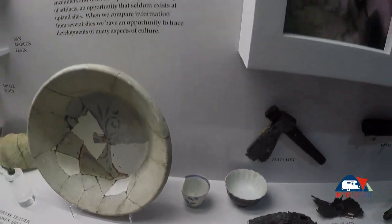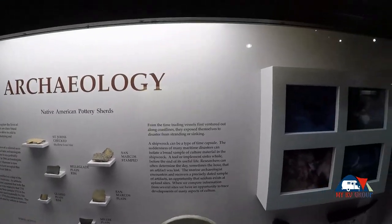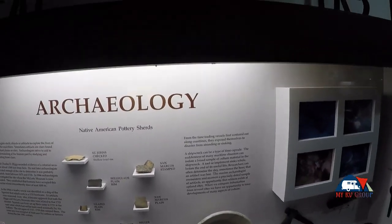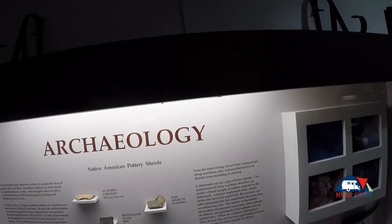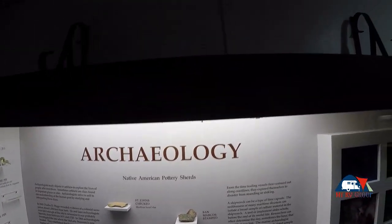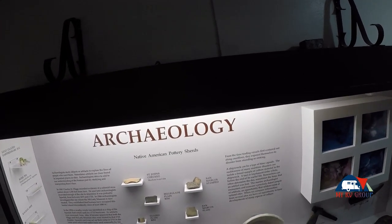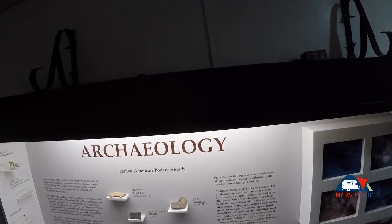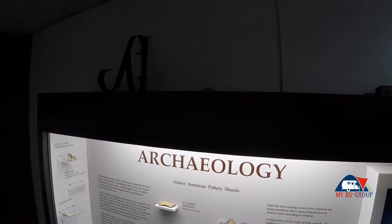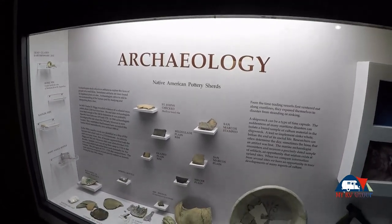The systematic recovery and study of material evidence of past human life and cultures. The study of these artifacts explores the lives of the people who used them. The place where you are presently standing has been inhabited intermittently for more than 3,000 years. During this time, various cultures have come and gone. Remnants of these cultures have been unearthed at this site at various depths. At the deepest level, relics of the paleo hunters were found.